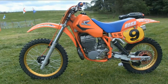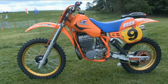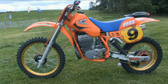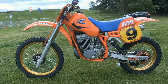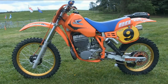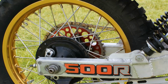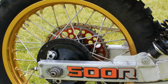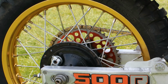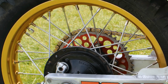Now again, Brendan did tell me that most of the Honda 500's plastics were all supplied by DC Plastics in the USA, and both the front and rear wheels are brand new gold anodized alloy replacements that have been fully rebuilt using heavy duty stainless steel spokes that have been laced onto those Yamaha YZ hubs at the front and rear.